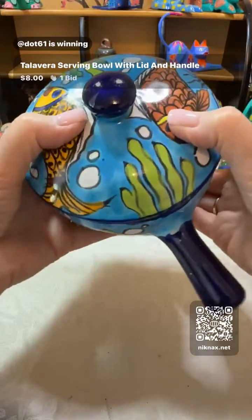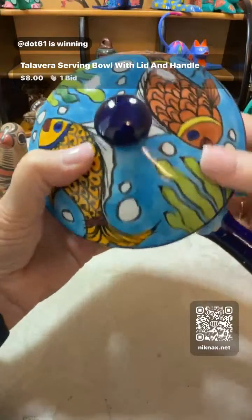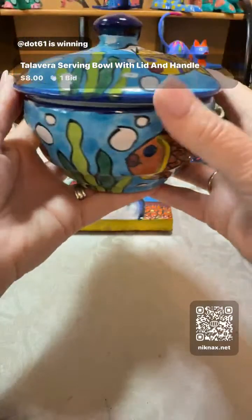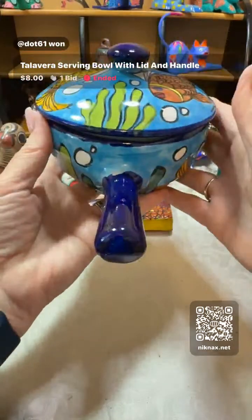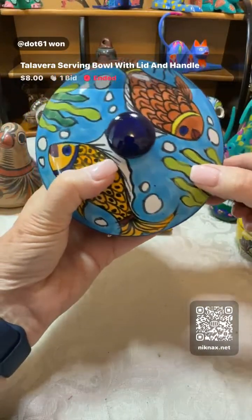Yeah, it's a nice one. Beautiful little fish swimming all around. Hi, Willow. Welcome in. Dot knows a good deal when she sees one, huh? And there it is. Congratulations, Dot. Thank you.